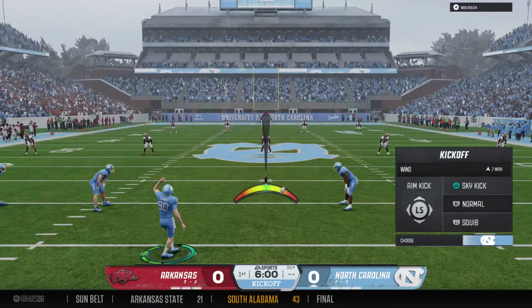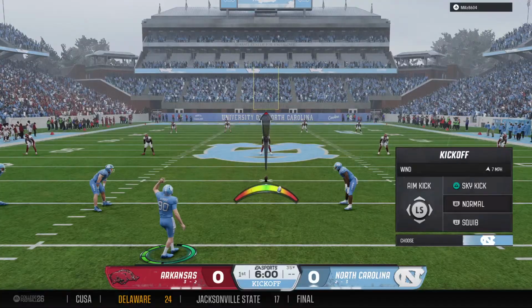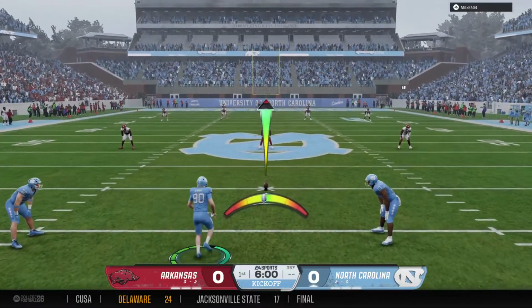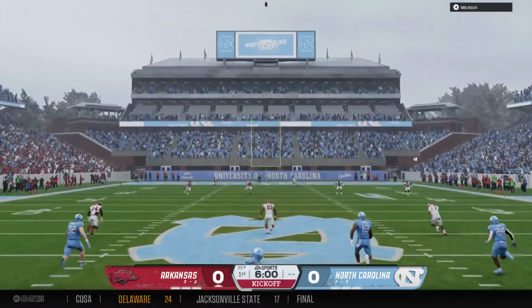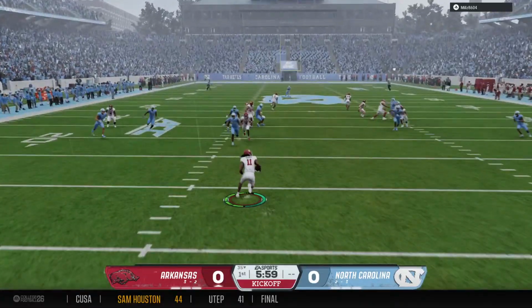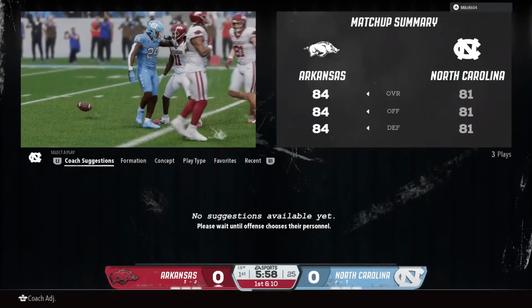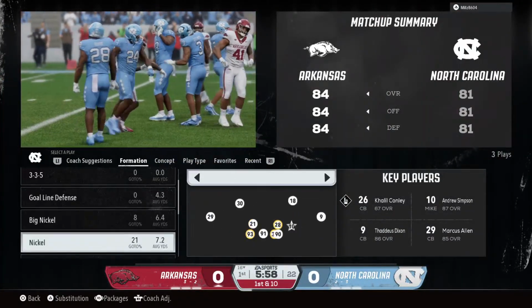And the Tar Heels will kick it off to get us underway. He'll start the return inside his 5. Nice job by the kickoff team. Everybody stayed in their lanes, and they'll stop him at the 16.